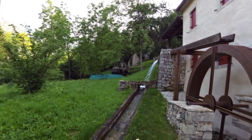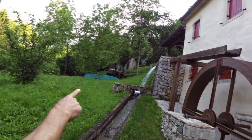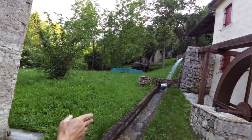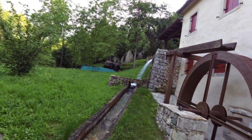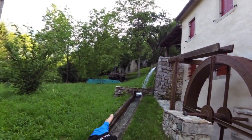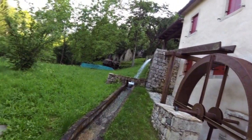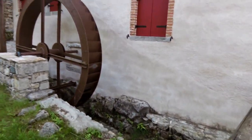Molino. There's another fountain there, yeah? There was a sawmill there. A sawmill, for cutting logs. There's a wood, timber mill. This was a mill. Flour. So there was a timber mill there, and this was just flour, and you can see there, the water is crystal clear, beautiful.